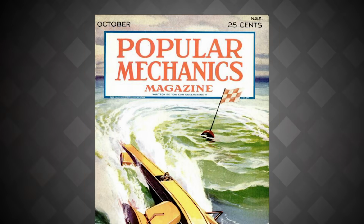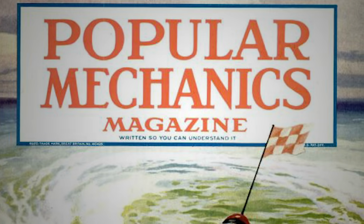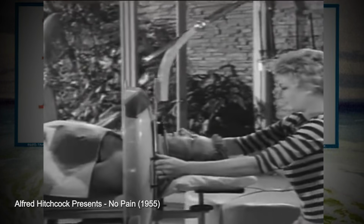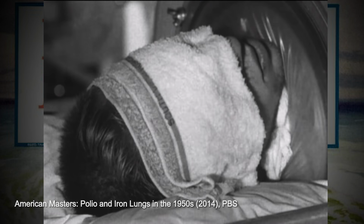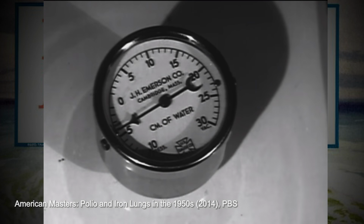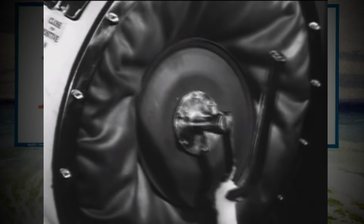In 1930, Popular Mechanics magazine described the process of being entered into an iron lung. The patient is placed on the sliding bed, shoved into the cabinet, and the shield tightly locked. A rubber collar, which fits so snugly that almost no air can pass, is adjusted around the patient's neck. A switch is turned on, and the cabinet begins to work. Claustrophobia just kicked in for half our viewers just now.